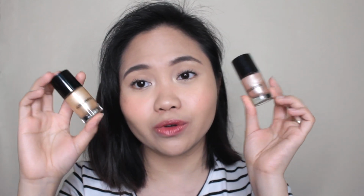So, I don't know how the other shades perform. Kasi ito lang yung 2 shades na pwede kong gamitin. So, if you're more on the fair side, highly recommend these. Kapag more on the morena side ka, I think Tiger's Eye is really, really nice.